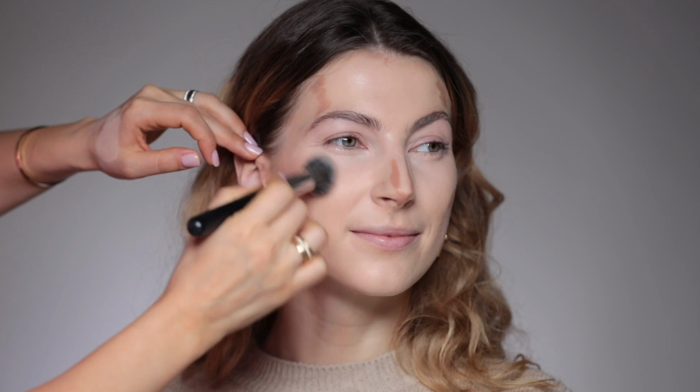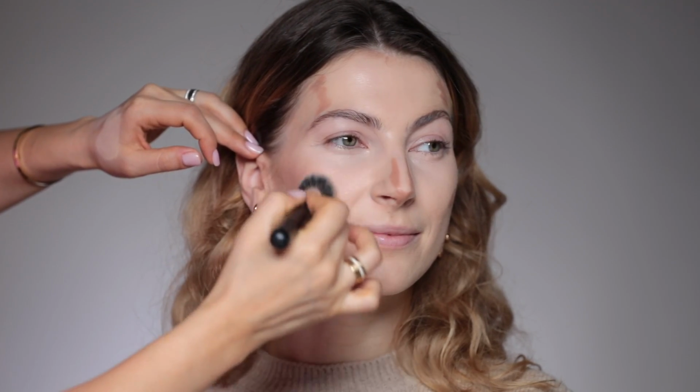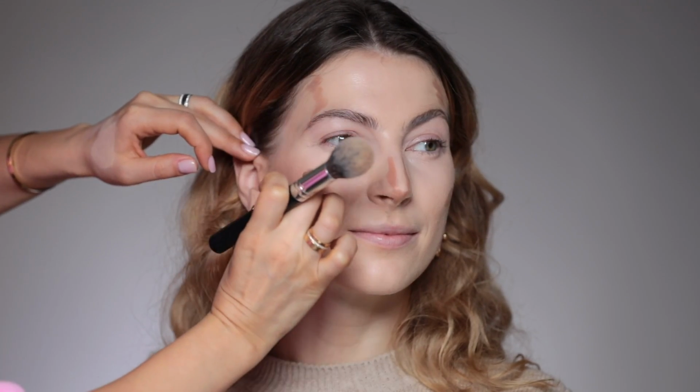I've taken this Japanesque, this is a very old brush, you guys, very, very old. What do I have that's similar? You can use this one from Zoeva 135. It's pretty similar, a little bit more pointy. So now I'm going to blend everything with upwards movements. Like I said, I want to balance her cheeks beautifully.